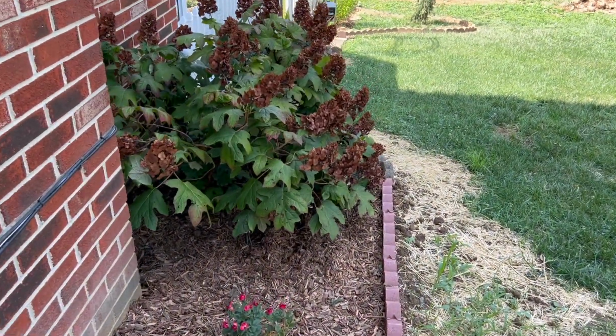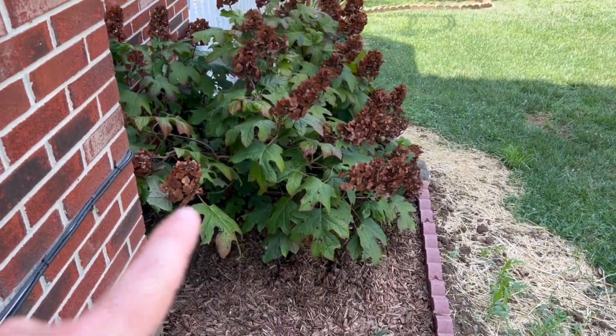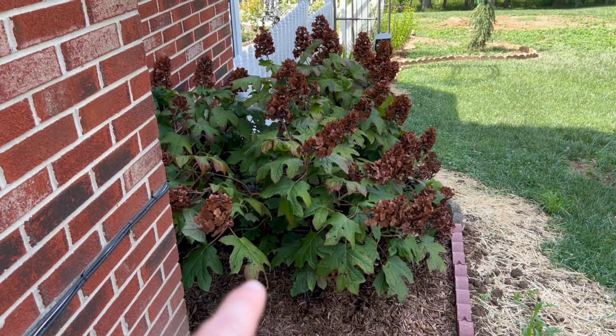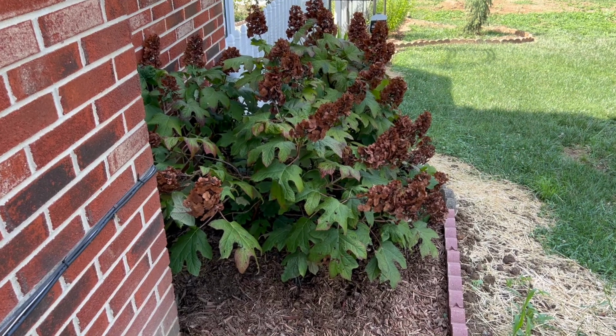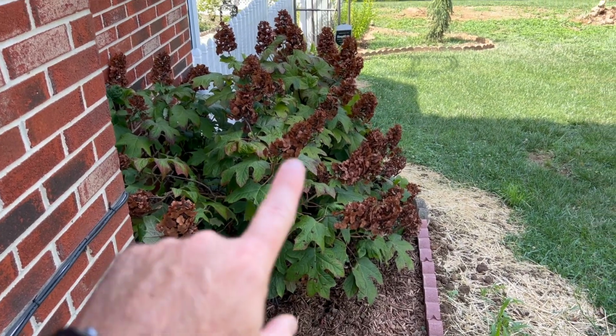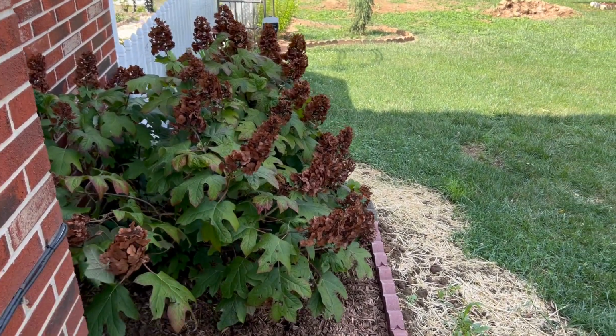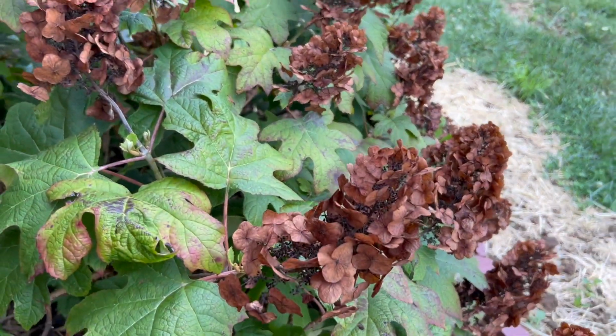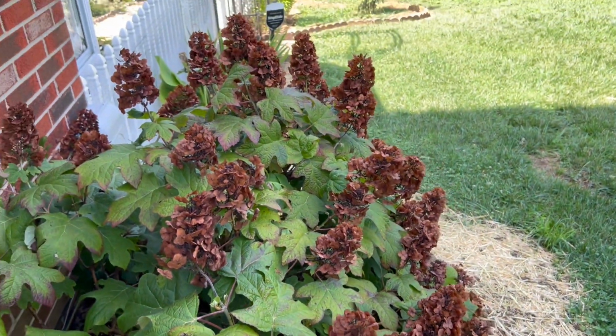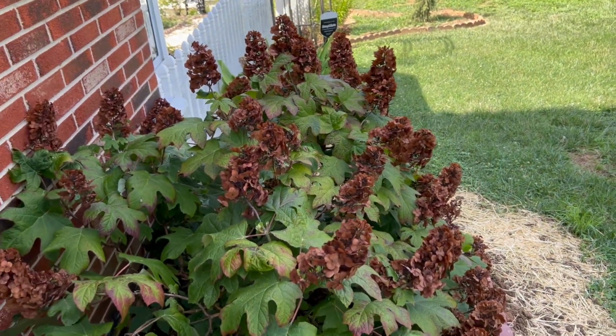This was an existing oak leaf that was here for quite a while. And it's what made me decide to put the other oak leaf hydrangeas in. They get this brown looking bloom after they've bloomed out really pretty and pink all year long. But that will stay dried on there, and it does add interest too.